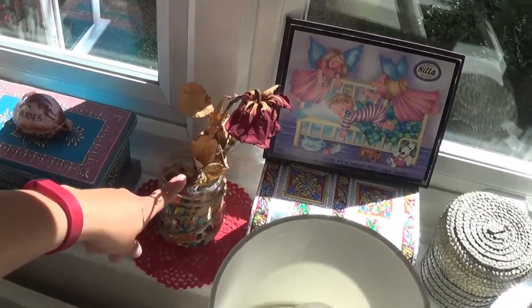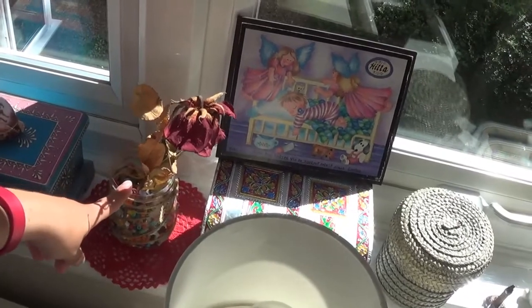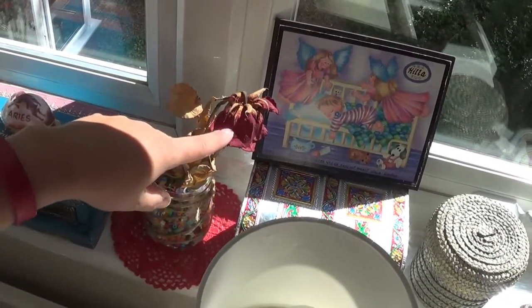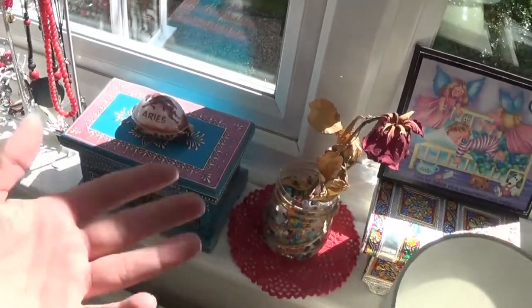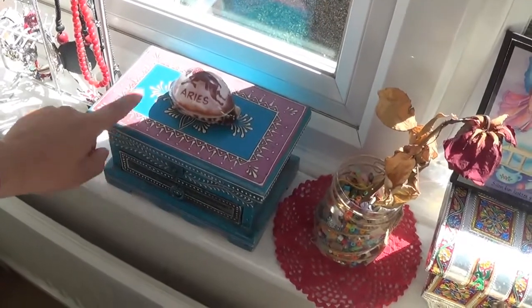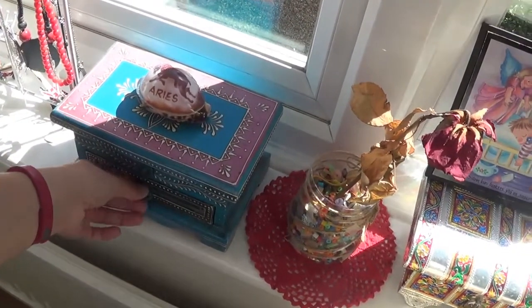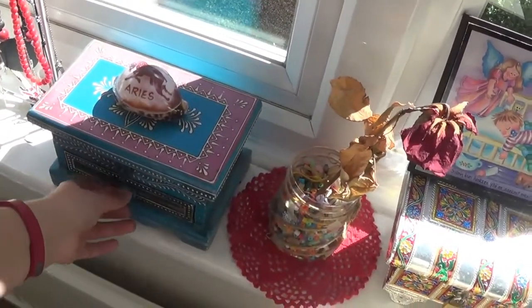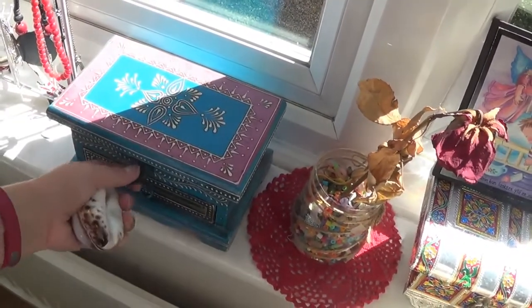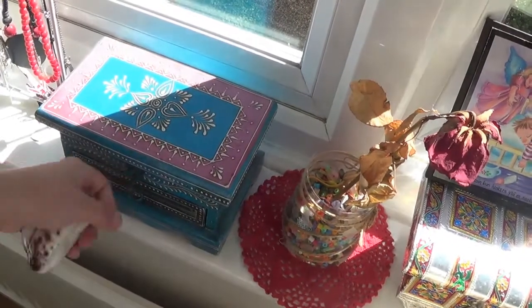And on top of that, this is actually a water bottle cut in half, which has some beads in it, some twine wrapped around it, and a pretty much dead rose, but it looks pretty. And especially for autumn, that's perfect. Then I have this other jewellery box, and that is actually also meant for jewellery, but I don't keep any. I just have some studs and earrings in there, and then in the top I just have my bigger earrings, which I hardly ever use.